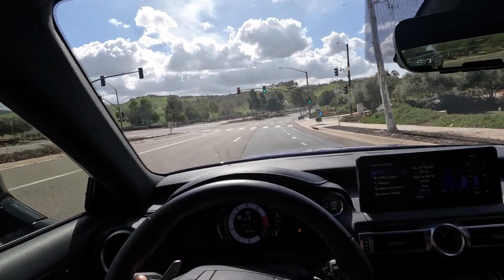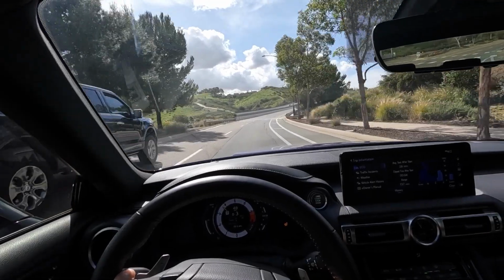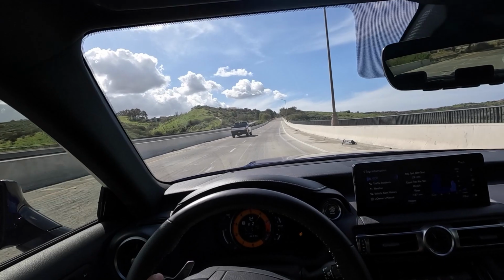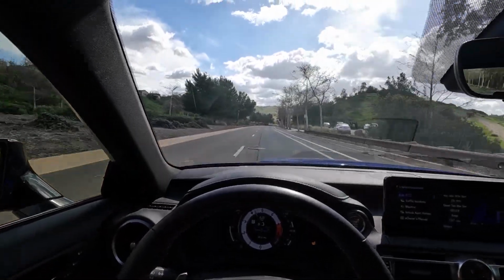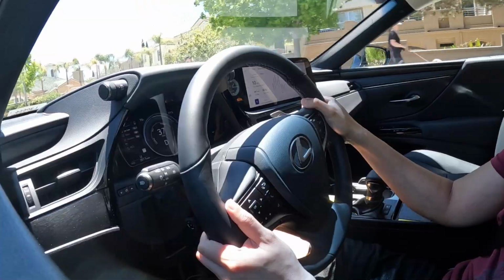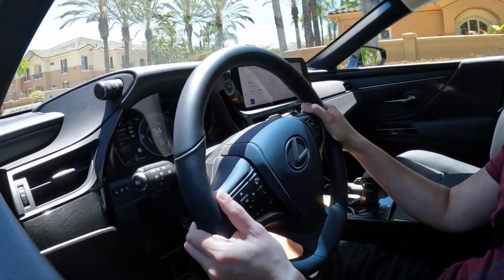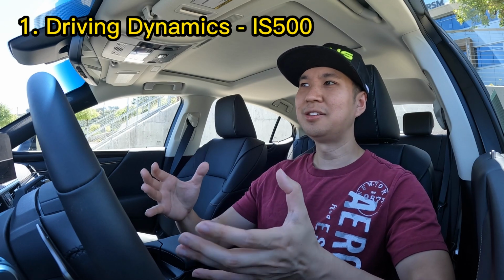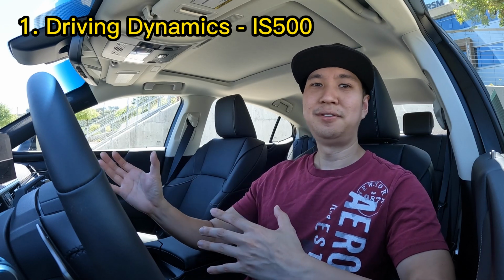The driving dynamics of the IS500 is a lot more dual-natured, because you have that V8, which can scream, but it also has that very soft luxury feel when you're just pedaling around town. The ES300h, on the other hand, is just soft all the time. So in that regard, the IS500 has a lot more to offer because it has that dual nature, that Jekyll and Hyde personality that makes it a lot of fun.